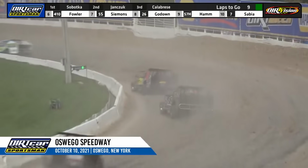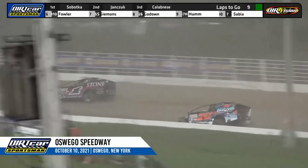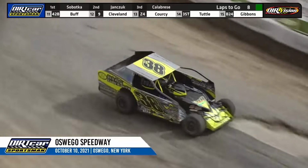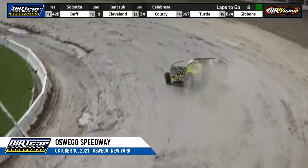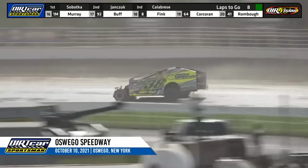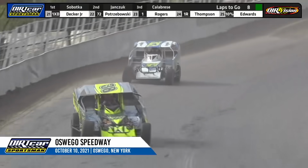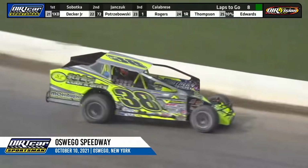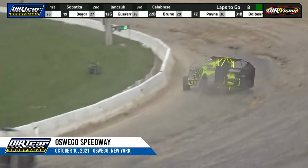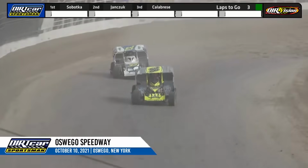We'll have eight to go when they hit the stripe. Sobotka's lead now over Jancic as they click off lap number 67. Into turn number one and two, 8/10 of a second, the advantage Sobotka has over the 33X of Jancic. They work down the back stretch as the 21C of Brian Calabrese. He's not close enough to challenge either of the top two as Sobotka brings it off of four. Sobotka brings it down to the stripe.